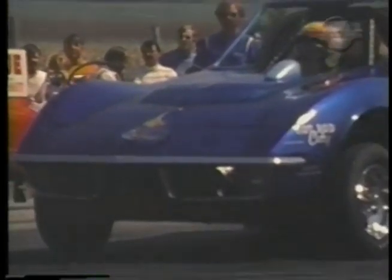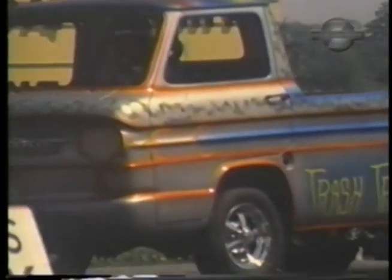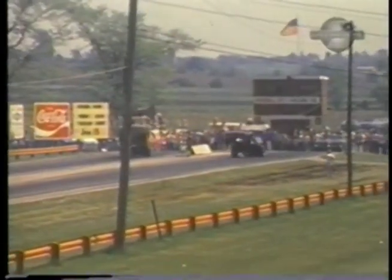Here, Bob Perry's fugitive Corvette lines up with the trash truck. Look out, the trash truck lost it. When he bounced off the vet, the trash truck veered across the grass and through the wooden fence. The crews and ambulance are there in a hurry. Here's the accident again from a different angle.